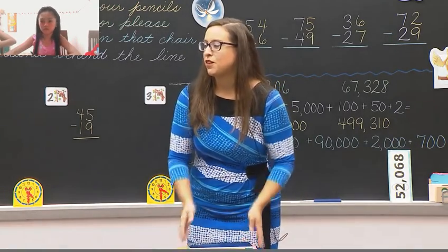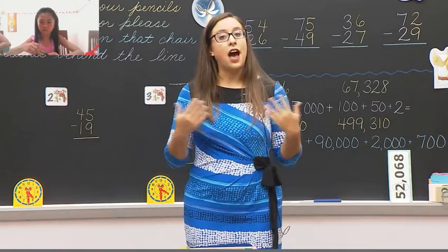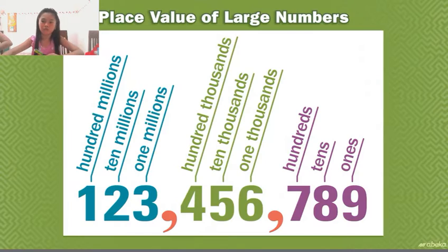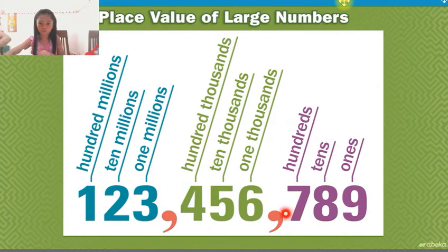Now, Jackson, will you hit the lights? Look at place value. We talked about some digits and the houses that they live in and the value that those houses give us. So let's take a look at this chart. This chart shows us the digits that we've learned so far. We've learned about the ones, the tens, and the hundreds. And we've learned the 1,000s.